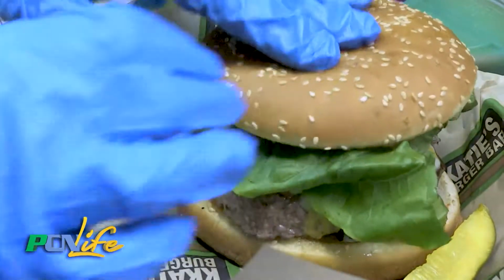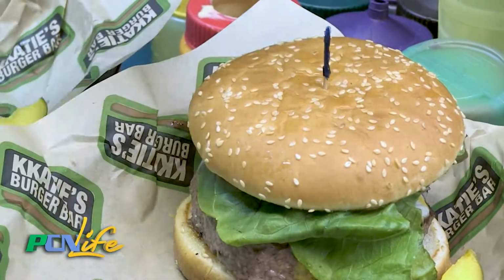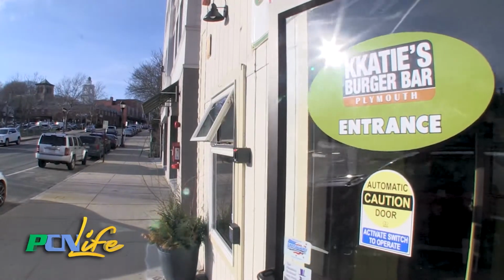Maybe it's because when a burger is done right, it is the perfect canvas for an infinite number of flavor combinations. So let's check out KKatie's Burger Bar here in downtown Plymouth, where they get burgers right every time.